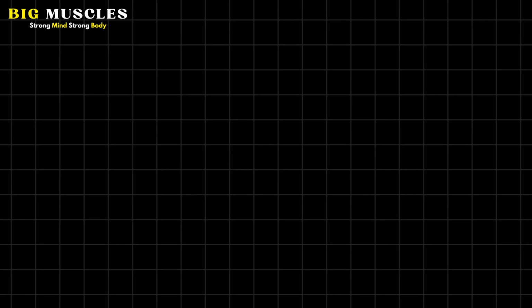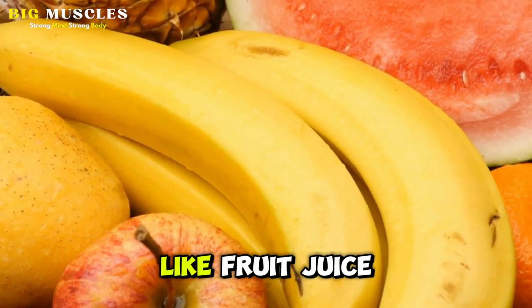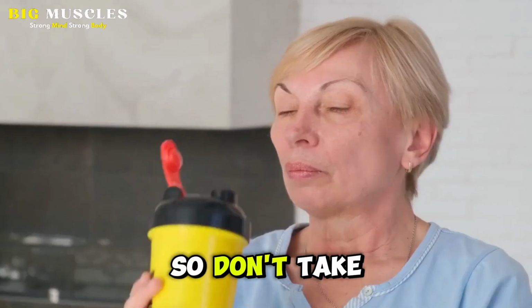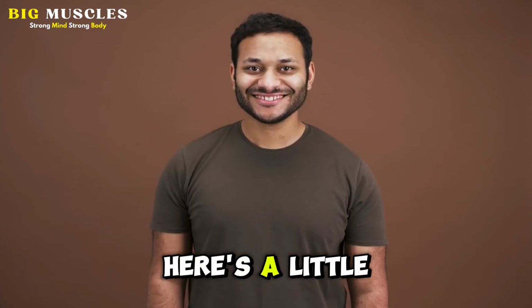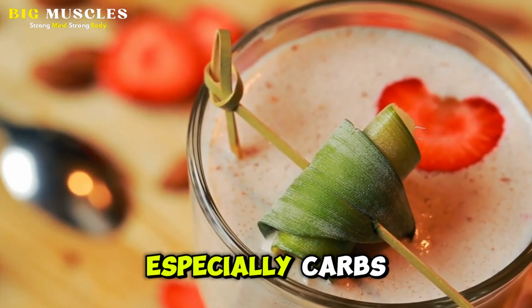Number 7. Not pairing it with carbs. Taking creatine with a bit of carbs, like fruit juice or a banana, can help your muscles absorb it better. So don't take it all by itself. Here's a little trick that most people don't realize. Creatine loves company, especially carbs.